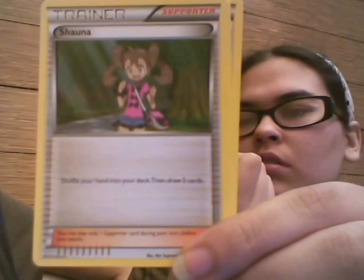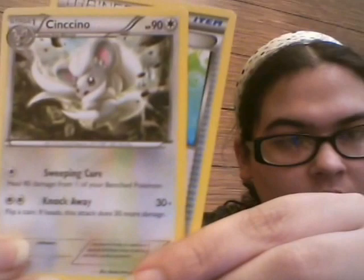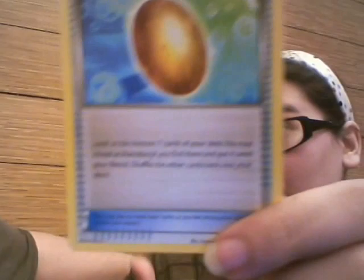Oh, got another Shauna. Ah, Chinchou. And old Amber Aerodactyl. Oh. Aerodactyl's back. So that's the second Kanto fossil. Actually, third Kanto fossil. All three Kanto fossils are in this set. I pulled Omanyte, Star Break. You pulled Kabutops. And you pulled Aerodactyl. Old Amber. All right. So we know the Kanto fossils are in here somewhere. All right. I'm just going to open the next one here.